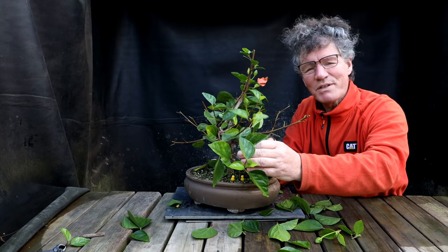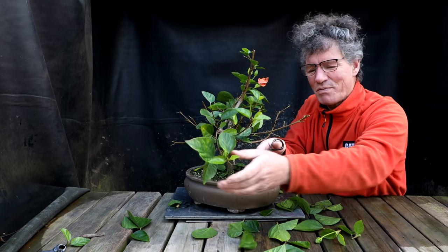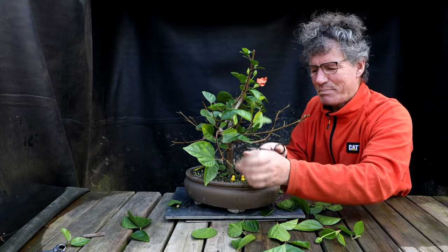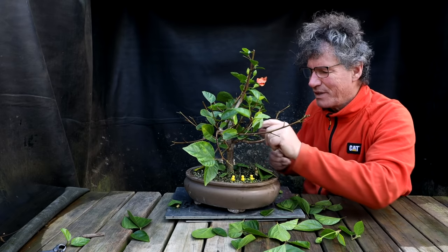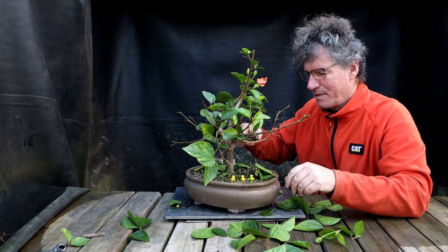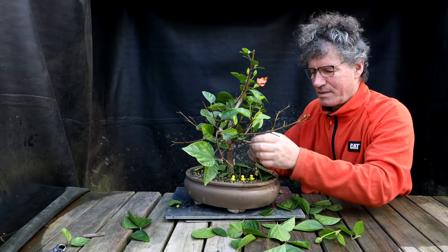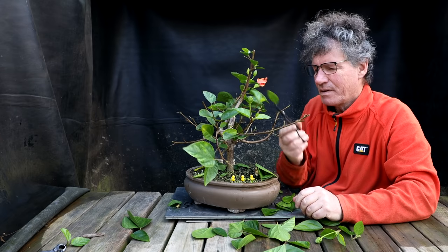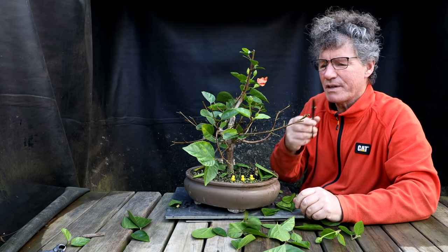I really like hibiscus as a species for bonsai. I think they're really cool. They have nice bark texture, the leaves reduce nicely, and they get these beautiful flowers. So I'm looking forward to developing this tree into the future, making a nice bonsai out of it.